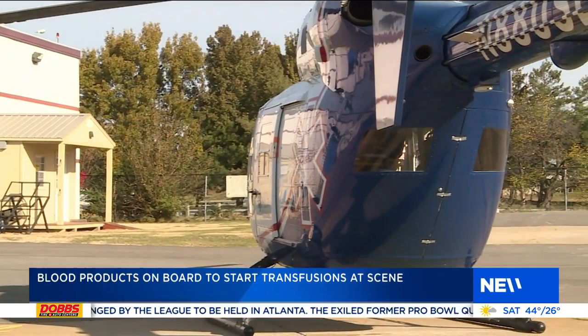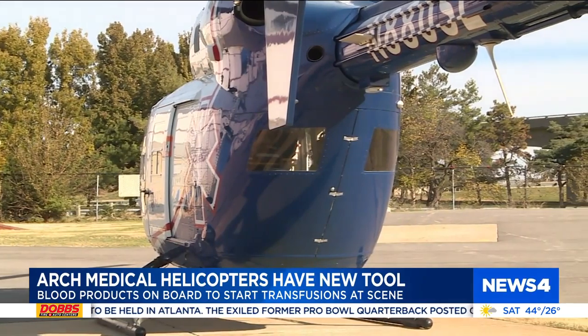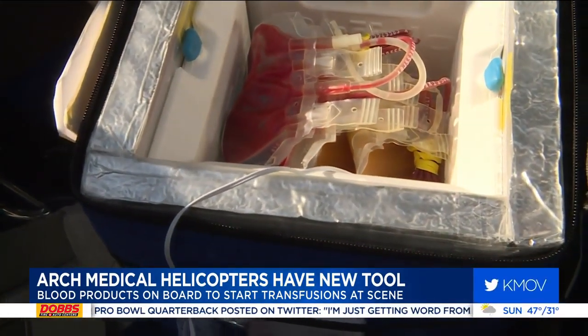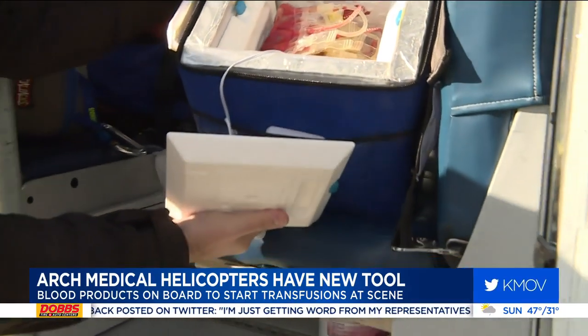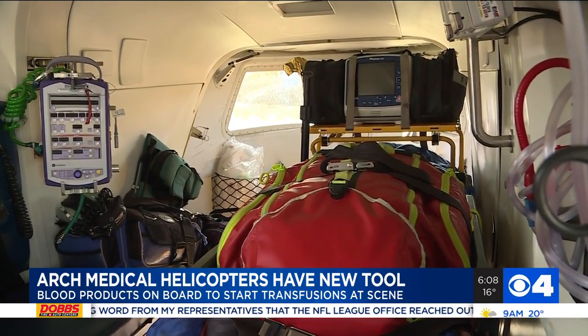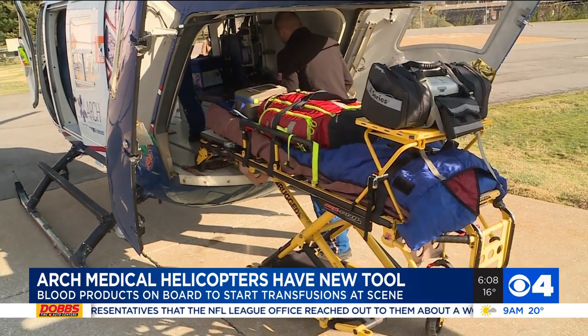These flight nurses typically transport these patients to level 1 trauma emergency rooms like the one here at Barnes. And we know that every single second counts, especially when we're talking about major blood loss. And that's exactly why Arch Air Medical is now equipped with blood products on each of its flights. So what are blood products? It's basically just a fancy phrase that allows flight nurses to initiate life-saving blood transfusions at the scene of an accident. All of this before the patients even get to the hospital.